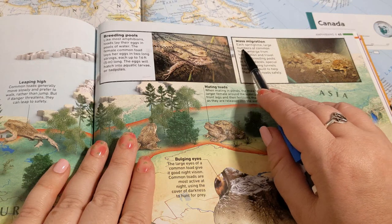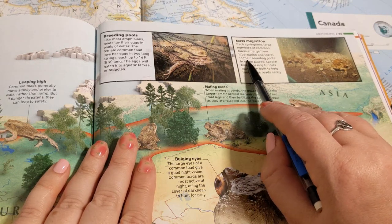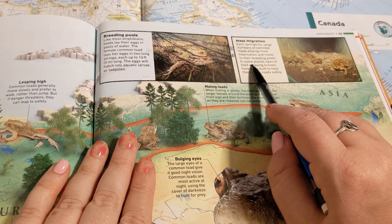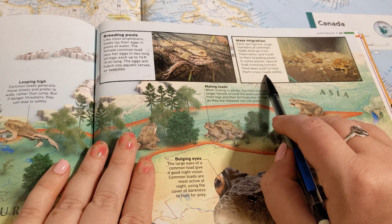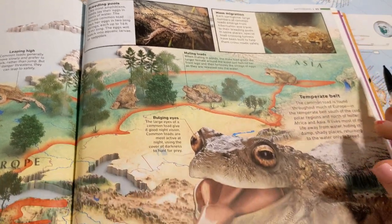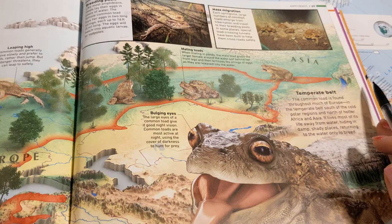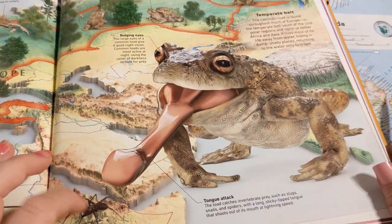Each springtime, large numbers of common toads emerge from hibernation and travel to their breeding pools. In some places, special toad crossing tunnels have been built to help them cross roads safely. Awesome. Let's look at this. Down here he's eating a little spider, so I apologize if that makes you uneasy, but he's going to eat it.